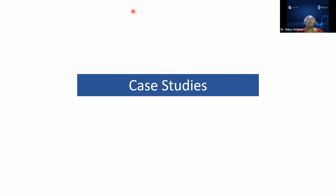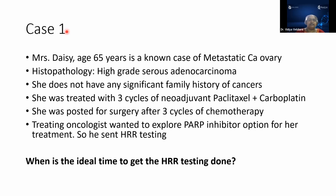So having said that, we have gone through the fundamental details about what is the homologous recombination and repair pathway, and then what are the important key landmark trials where the approvals were obtained for different PARP inhibitors. Now we move on to different case studies, indications where clinical decisions are taken to screen for mutations. Either is it only BRCA1 and 2 or the extended list of HRR genes.